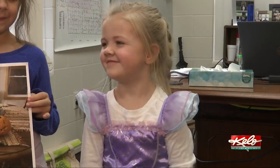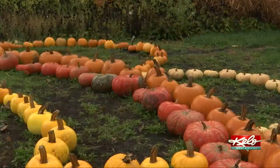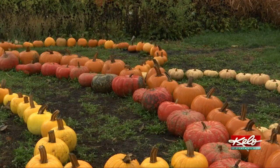Kids even got to pick out their own pumpkin. Our kids just had such big smiles on their faces, and they're so excited. And just like I said, you see some of the little ones carrying a great big pumpkin, and they're kind of struggling, and some of the little ones have just the little pumpkins, and they're excited about that.